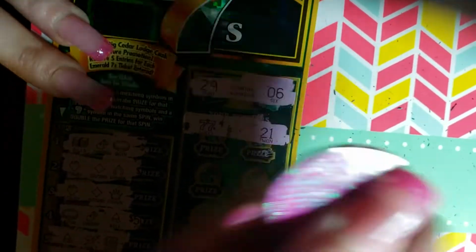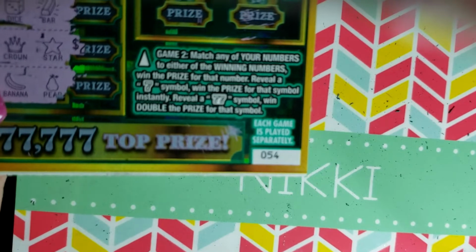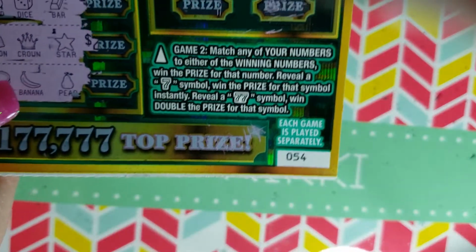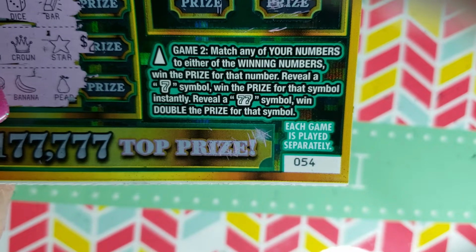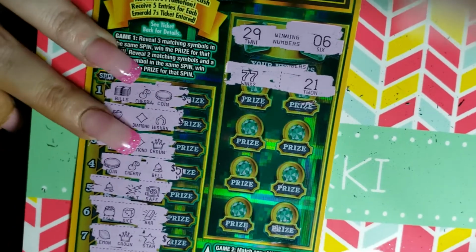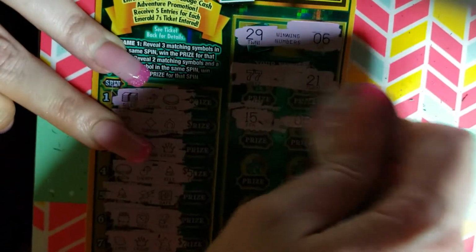We got our 7s. Yes, yes, yes. There it is. Woohoo. So as you see, the 7s there is win 2 times the prize. Oh, focus. All right. If you reveal a 7-7 symbol, you win double the prize for that symbol. Woohoo. So let's get a number 2, can we? Can we get a number matching 2? That's a good little start only on the second ticket there. Heck yeah.